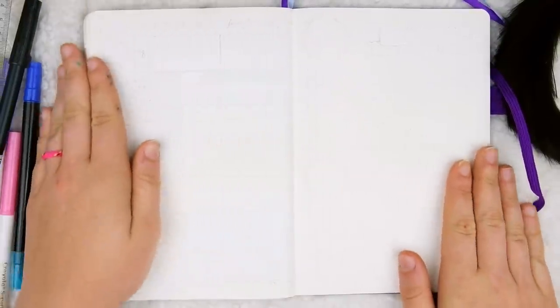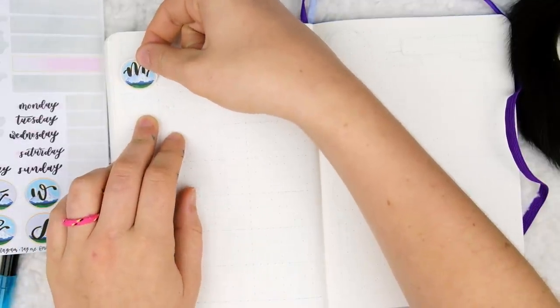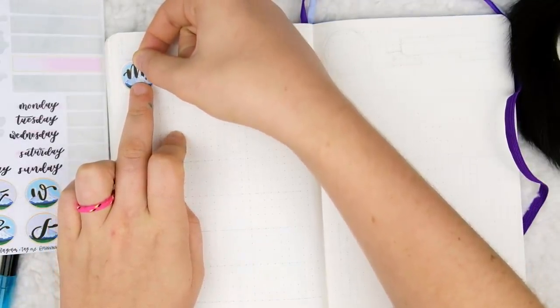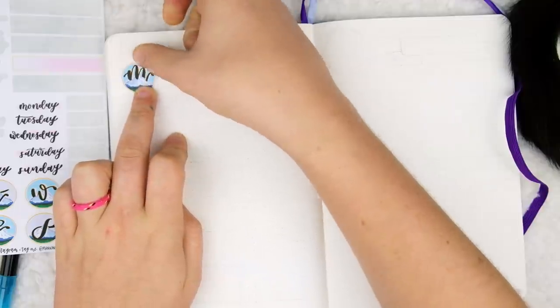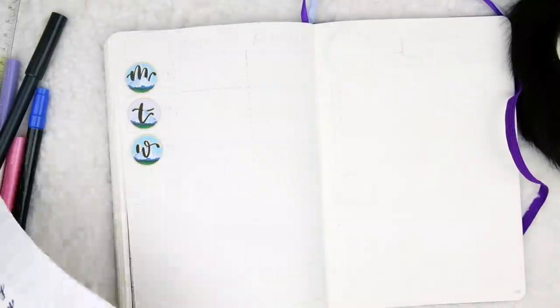Alright, so as usual, I'm going to finish off my monthly plan with me by setting up the first weekly spread of the month. I'm starting off by using these circular mountain weekly headers, sticking them on the left side of the left page, giving each day a box that is 5 spaces tall.